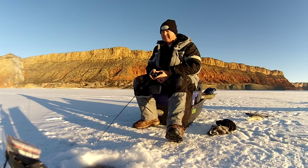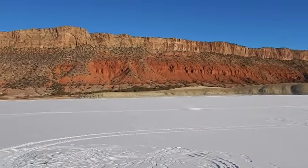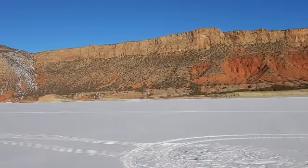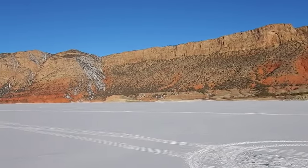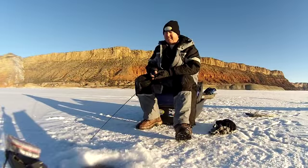As the sun came over the horizon, we beheld the reason Flaming Gorge got its name. Man, there isn't any prettier place to ice fish. It's great to spend the day fishing in some of God's most beautiful country.